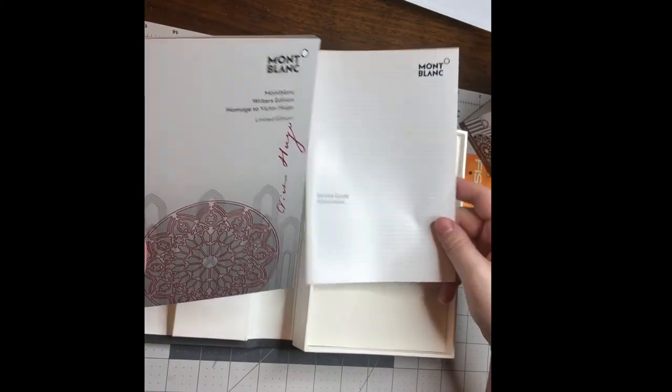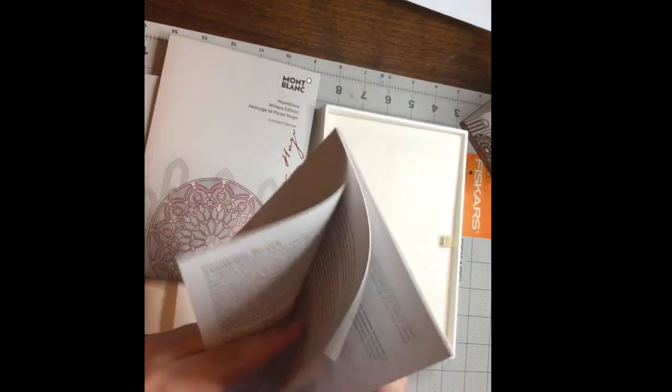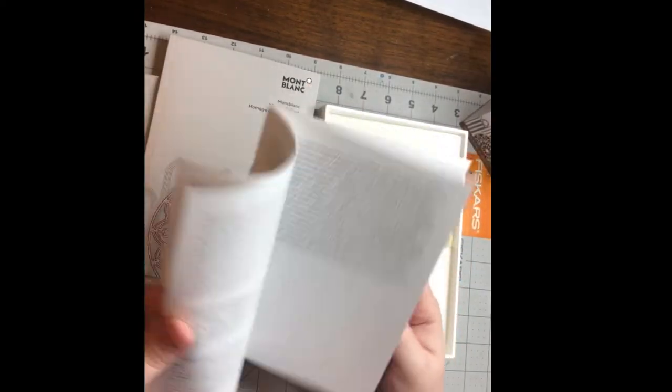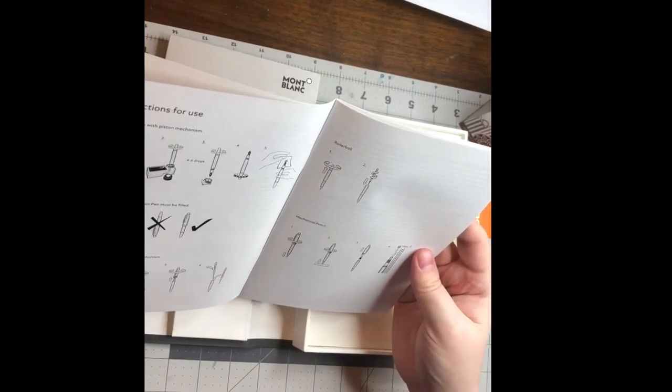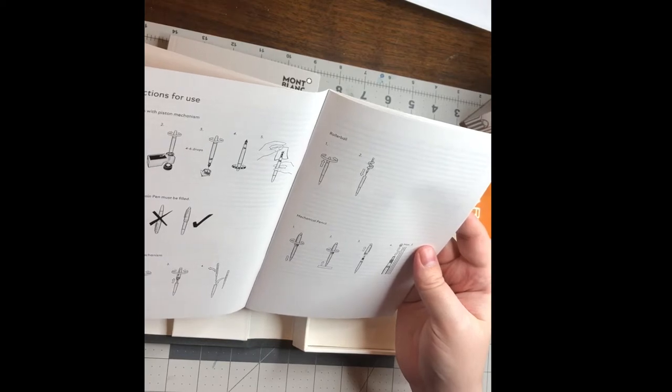I think the thing that I am most excited about, if not the pen, is the paraphernalia that's involved with some of these service guides. I don't think I would even pretend to work on my own Montblanc, but this would be fun to look at. I like that there's instructions for a rollerball and mechanical pencil.